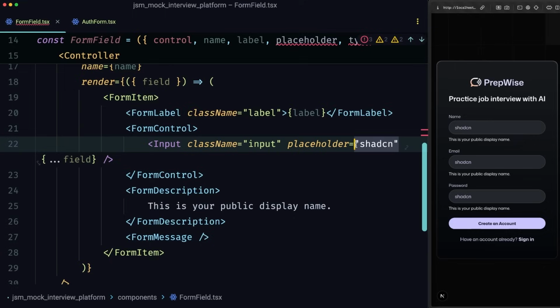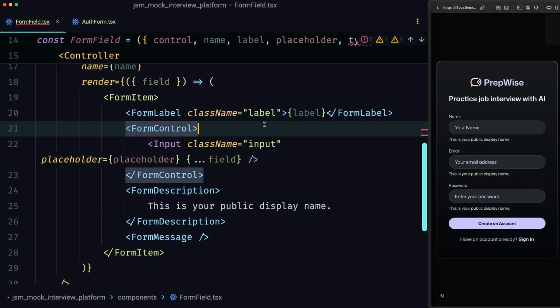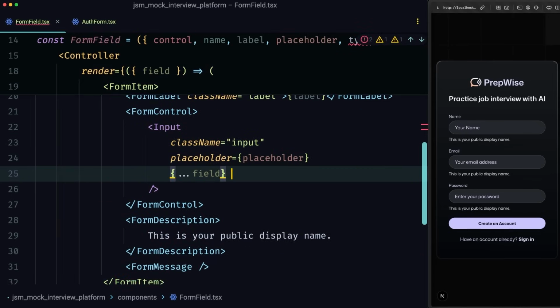To it, we can pass the placeholder, which can now be dynamic. So it'll say your name, your email address, and your password. Below it, we're spreading the properties of the field, and I think we're good for now.